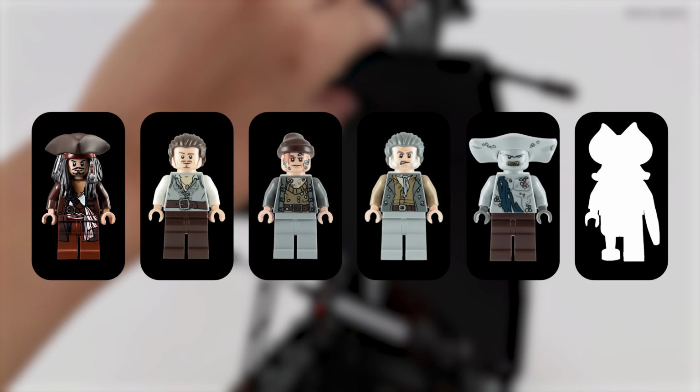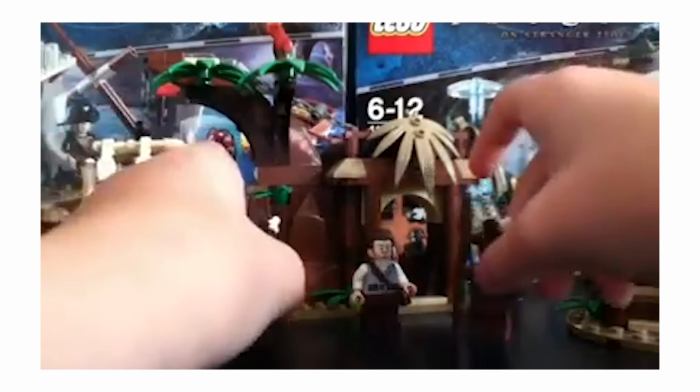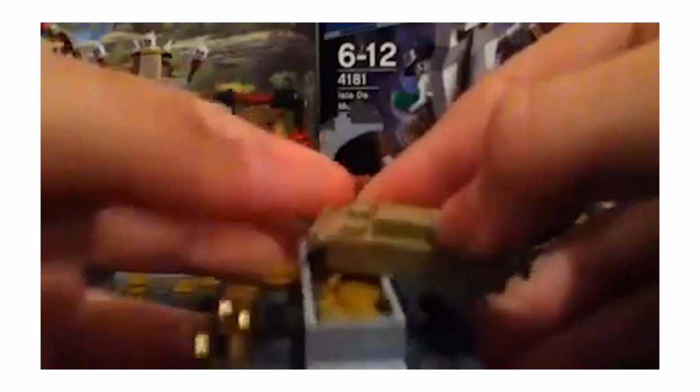But my goal is not only to find the Black Pearl, but have a completed version with all of the minifigures, including the stunning and hideously expensive Davy Jones. Luckily for me, Pirates of the Caribbean was one of my favorite themes as a kid, and even though I stupidly sold off all of my original sets, I still have a couple of the minifigures.